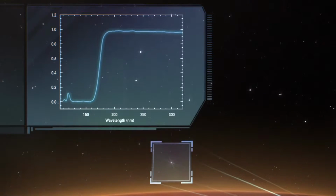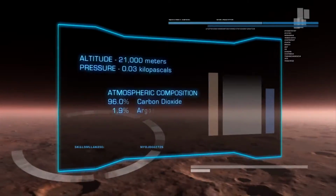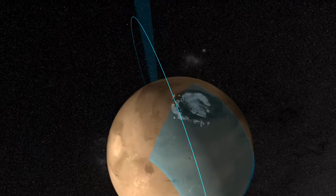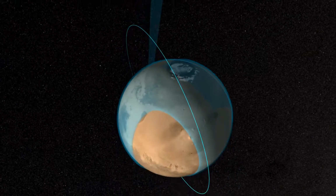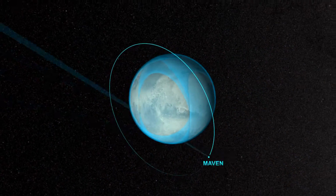the upper atmosphere. The relative motion of the stars allows MAVEN to look at columns of the atmosphere, revealing how its composition changes with altitude. At the same time, MAVEN's orbit passes close to the Martian polar caps, giving it north to south coverage of the planet. Mars itself rotates once a day beneath MAVEN, providing east to west coverage. This combination allows MAVEN to observe the entire atmosphere.